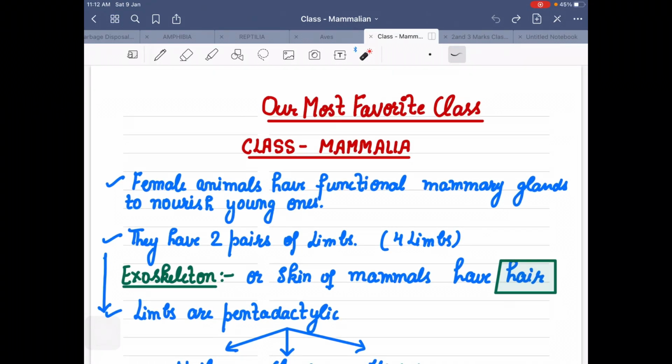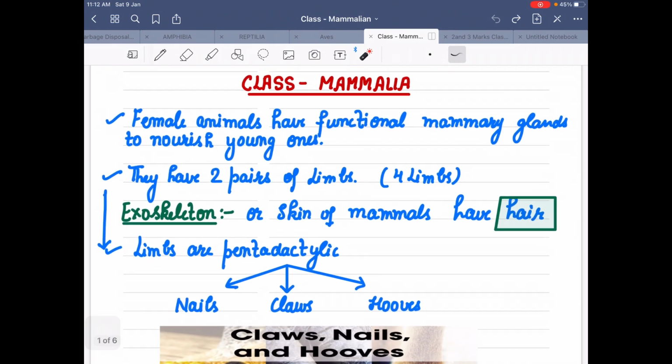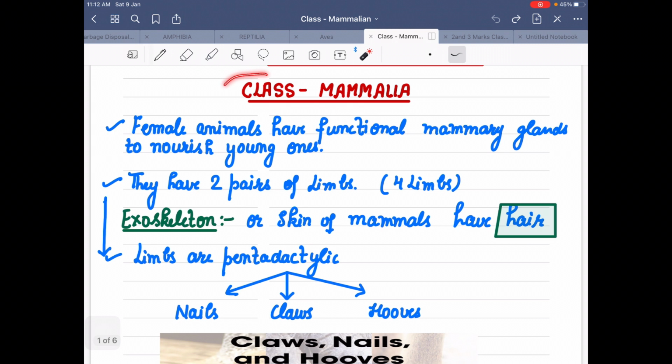We will take up our last class today from the chapter Animal Kingdom, and that class is Mammalia, right? So from the name, you are clear what we are going to talk about today. We are going to talk about mammals. The most advanced class is Mammalia, and the members have well developed complex structures. Now, why do we call this class Mammalia?